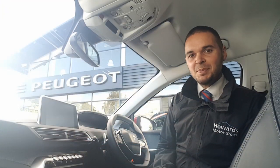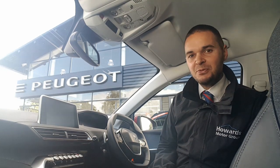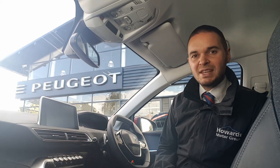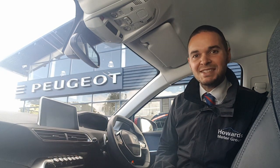Hi, I'm Andy from Howard's Peugeot in Taunton, and I'm going to show you around this lovely automatic 3008 SUV in the Allure specification. So this car comes with 18-inch alloy wheels, tinted rear windows, front and rear parking sensors with a 180-degree colour reversing camera.